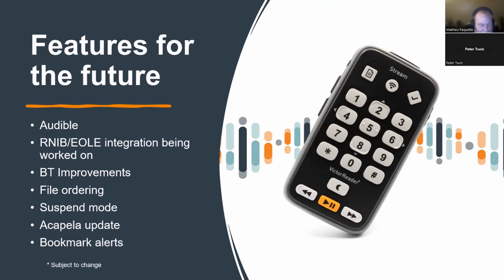And then if you want to shut it down, if you've got suspend mode off, there'll be an option in the settings menu to do a complete shutdown. Or you can go and disable the suspend option and use your power button again.